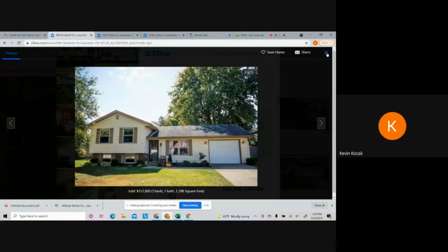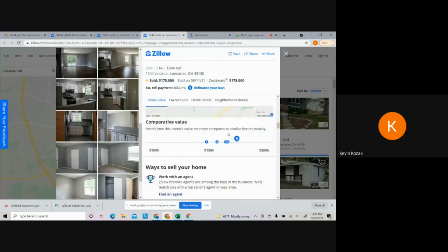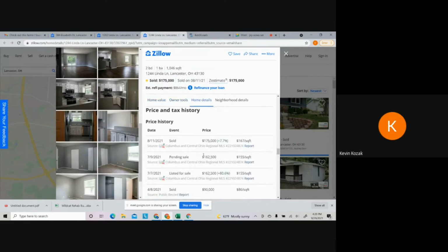So definitely not in bad shape. We did list this property for 165,000, I believe, or 162.5. If I pull up the listing, it was listed for 162.5. So obviously, we got the offer at 175 with a 5%, or 5,000, appraisal gap, and ended up closing at 173. So, almost 10,000, or rather 10,500, over asking.